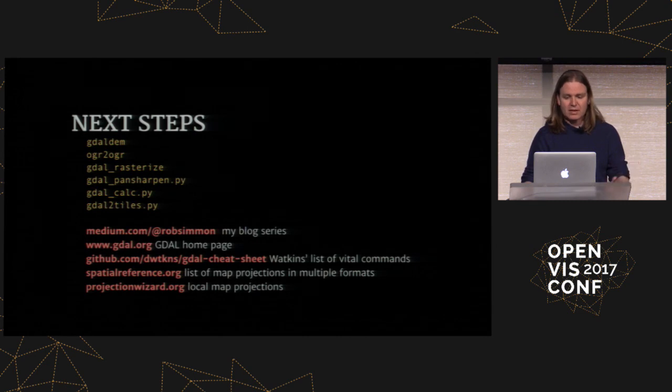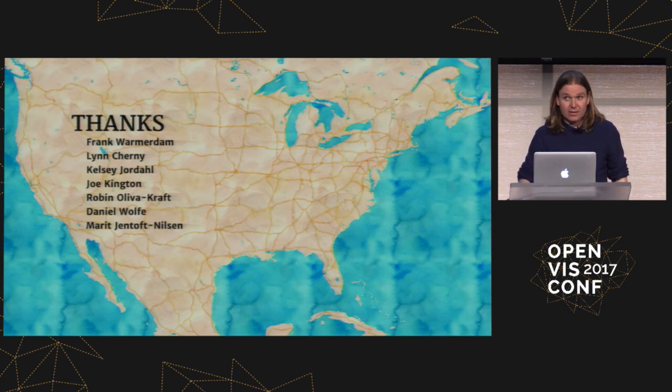References I recommend, including Derek Watkins' GDAL cheat sheet, which is a good thing to just keep open because it has specific commands and then syntax. And then I'd like to thank all these people for proofreading and sitting down and showing me source code and all sorts of wonderful stuff.